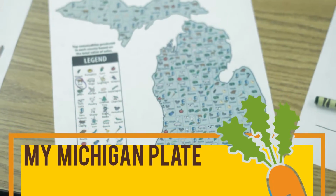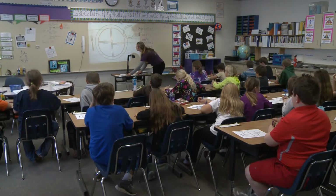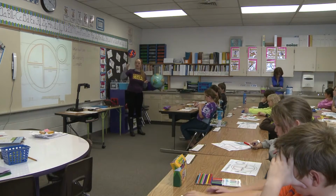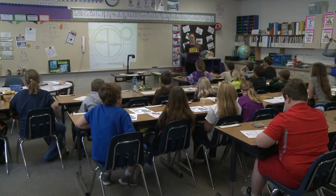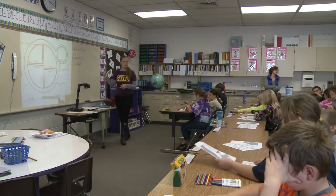So now that we have our code that matches our plate, let's look at our Michigan plate. The My Plate is based on the USDA My Plate, and we've took a little spin on it and called it My Michigan Plate, so that the kids know that Michigan is the second most agriculturally diverse state in the country. And we ask the kids to make a guess at the beginning of the lesson if we can fill our plate with Michigan products. Do you think, based on what we know about diversity and agriculture in Michigan, do you think we can make a plate that is all Michigan products? Yeah.